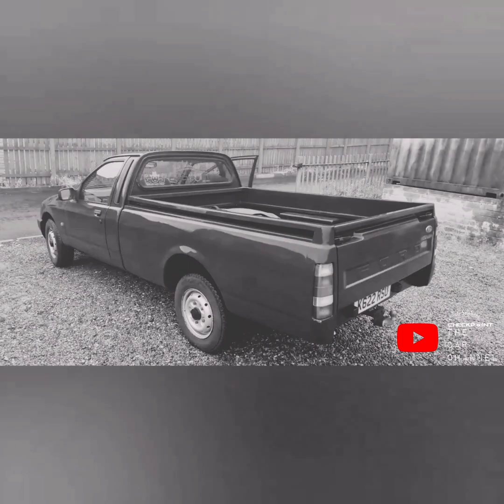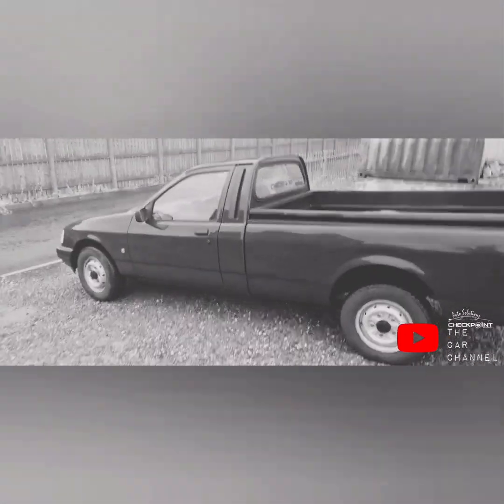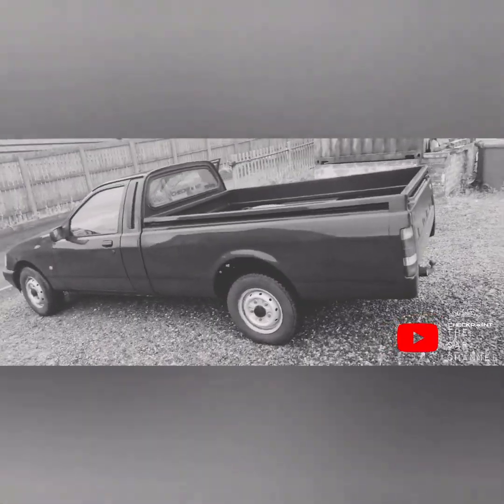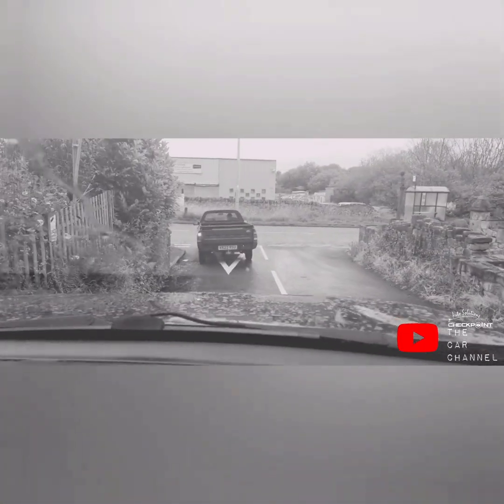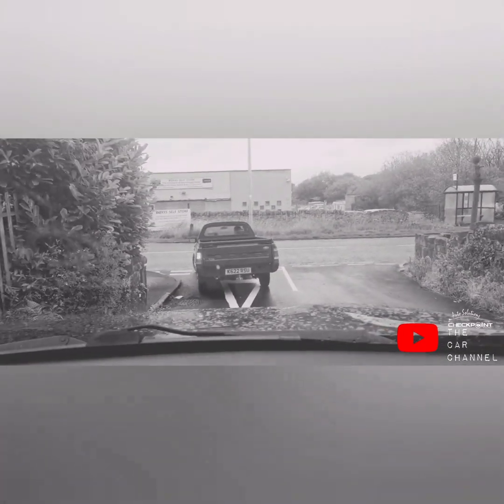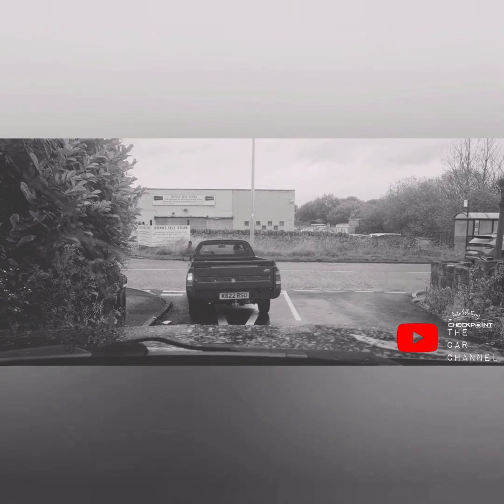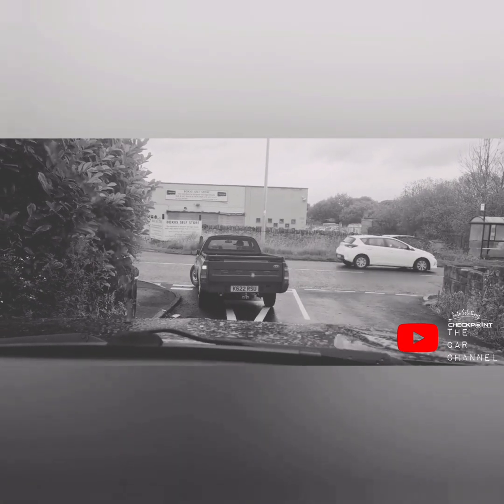So guys, the P100 is sold. The guy's just fixing the brake lights on it now, and then heading up to Stornoway. Such a sad moment. The P100 is gone. It's bought and paid for, and I'll only ever see it in photos because the guy promised me to send me photos and keep me updated with the journey.